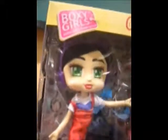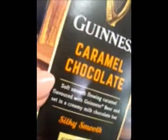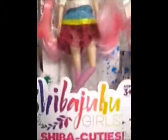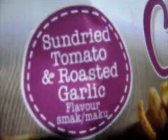A Steffi Mermaid. There's this one. Home Bargains. Is there any place I can get this now? Got these from the central shop. Nothing I want. I like her shoes. I'm not getting her.